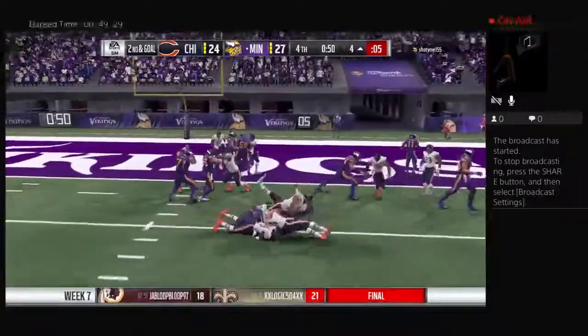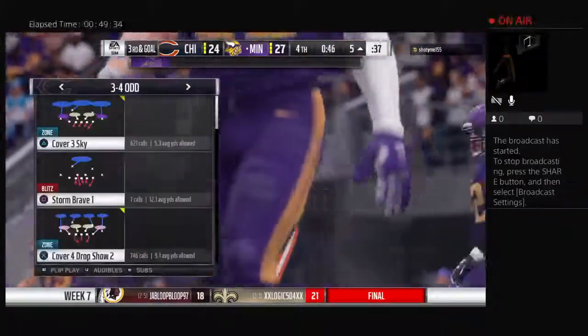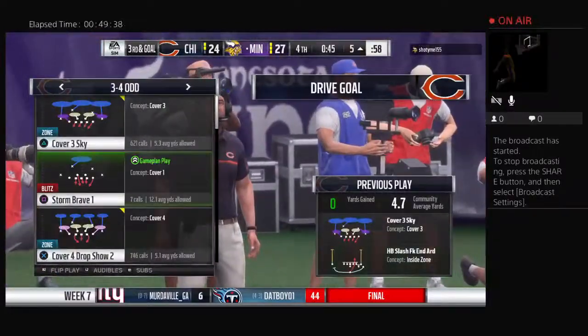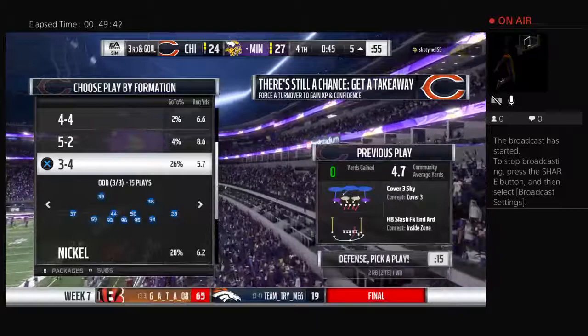They run it for the first time with a backup Murray. And he'll get this one back to the 5-yard line, but no further than that. Now the defense going to use the first of their timeouts. That'll leave them with 2 remaining. We'll be back after this.